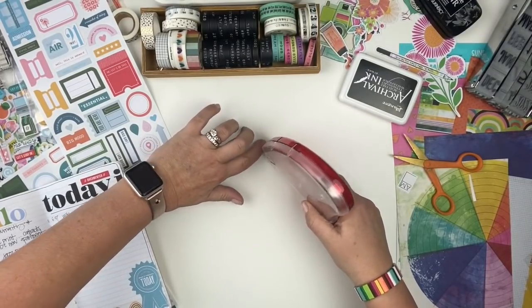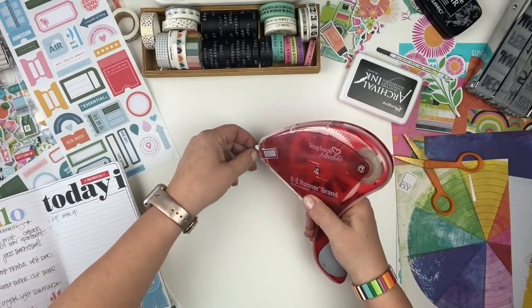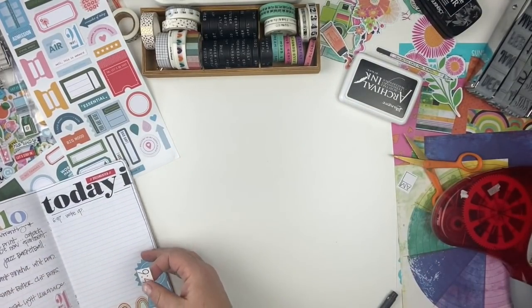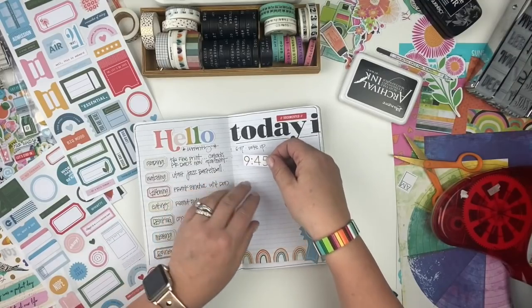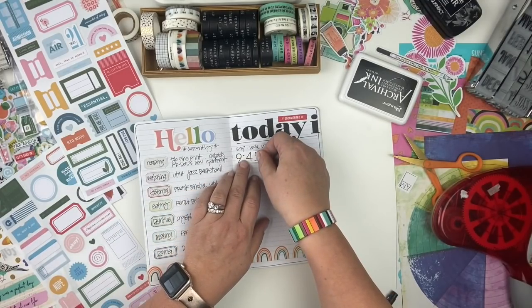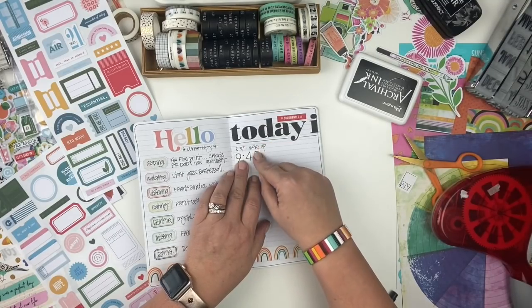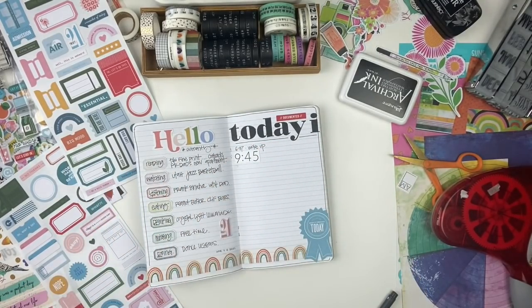Get a tape runner. My heavens, come on. And we'll put that right there. Hopefully that made sense on why I had to do that. I was worried about being in too close right there.